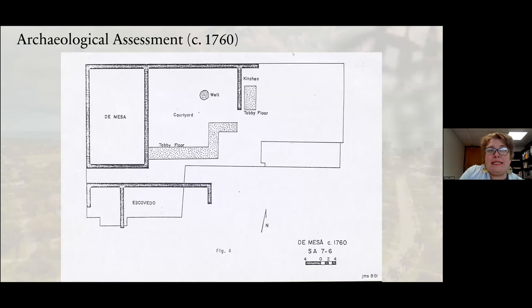This is the 1760 archaeological assessment of what the site looked like, with the De Mesa House being one building with coquina foundation walls and a tabby floor that led out to the kitchen outbuilding.